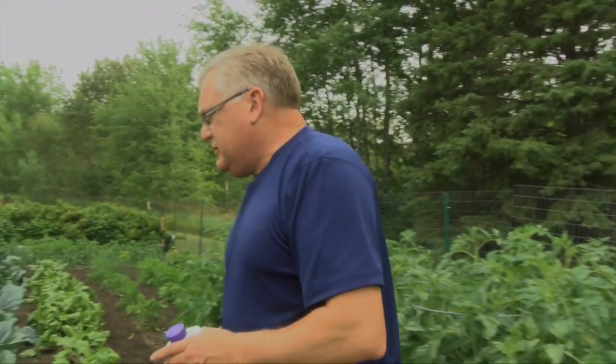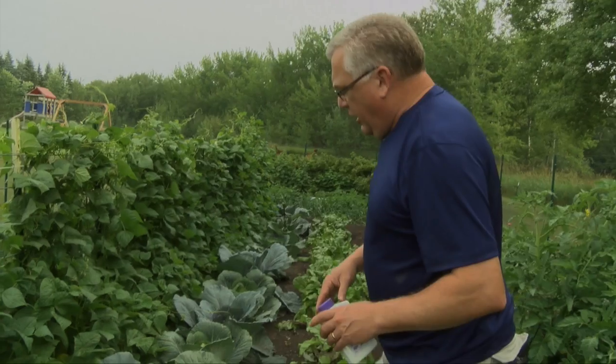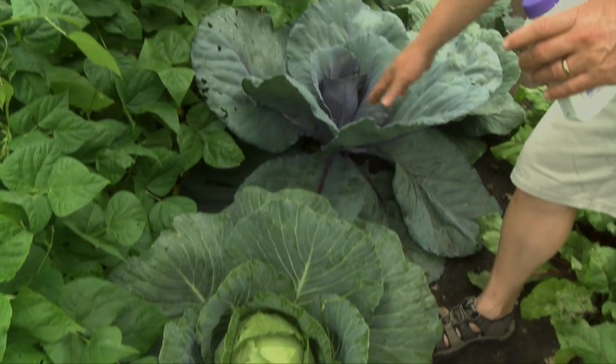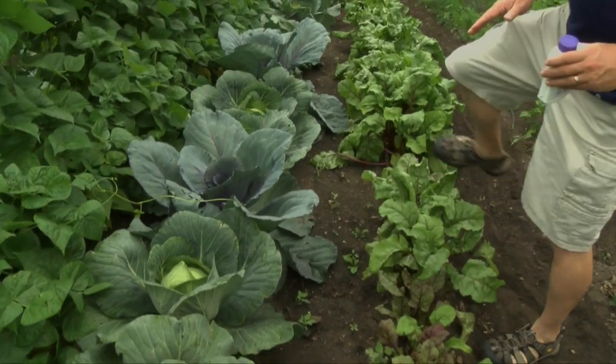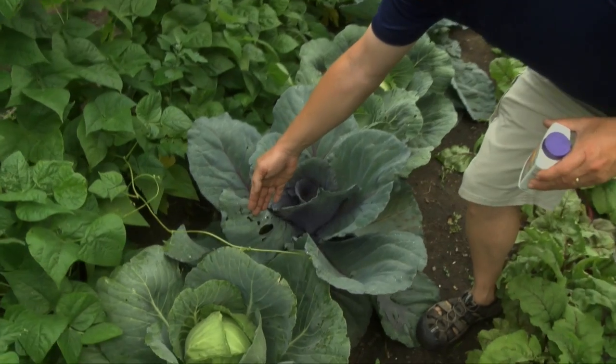One of the other things you may see in your garden, you'll see the little butterflies flapping around in your garden, and they'll go to work on your cabbages. Some of this is hail damage, but some of this over here is a result of those little cabbage butterflies that are flying in the air.